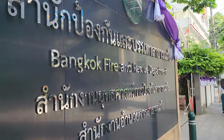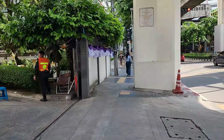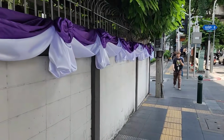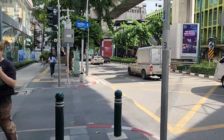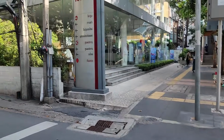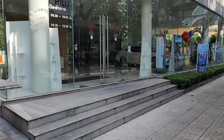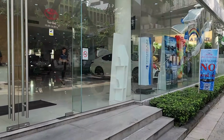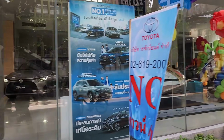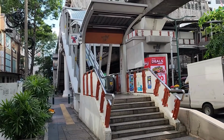This is the headquarters, I would assume, of the Bangkok Fire and Rescue Department. That looks like some firemen hanging out. Here's the Toyota shop. So yeah, I think I should have cut back that way into the neighborhood. You live and learn. And here we are back at BTS ARI.